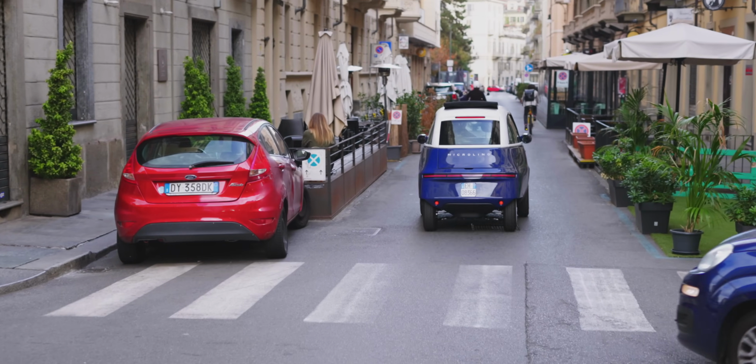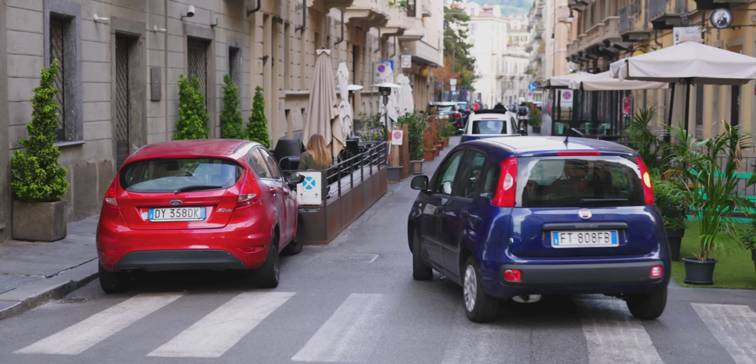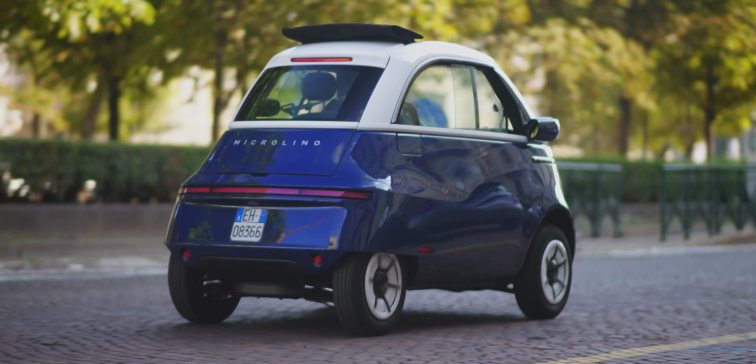Right, what is this road situation? Is it me? Well, he's gone, I'm going. What are the rules? I don't know.